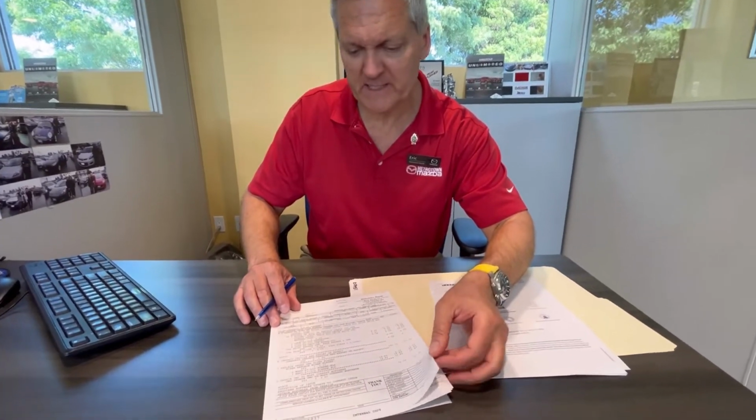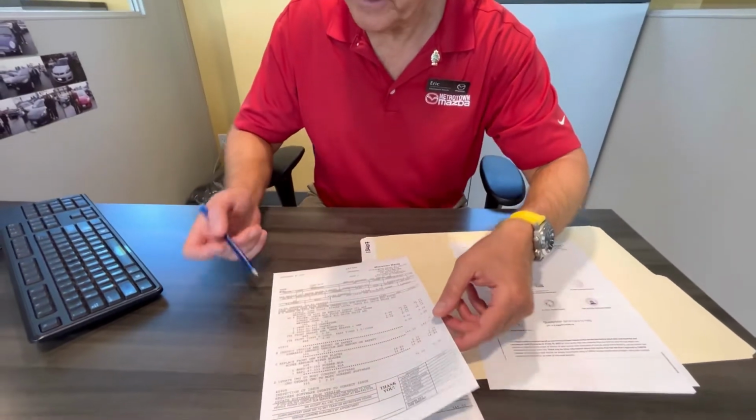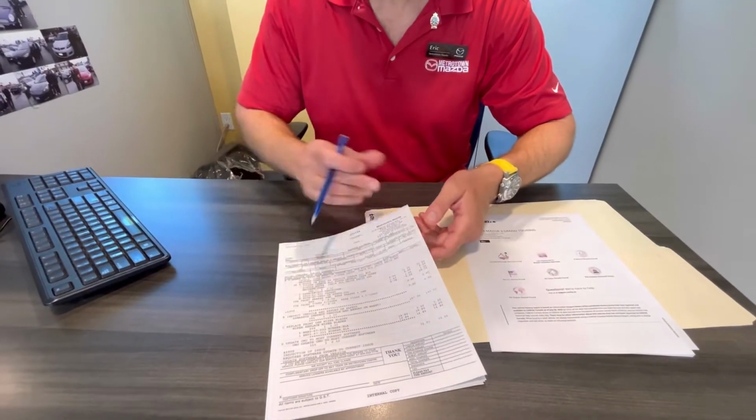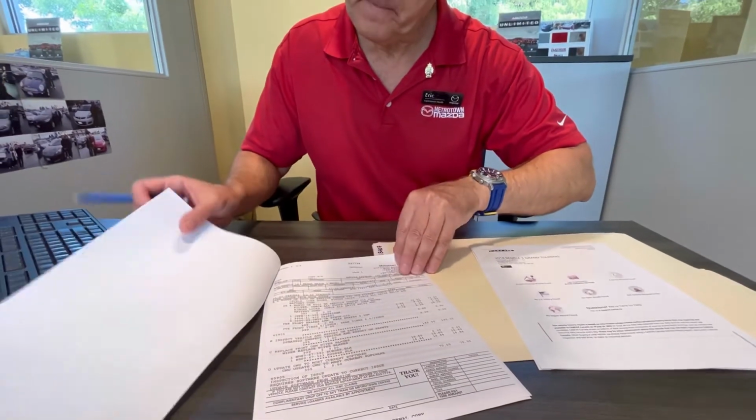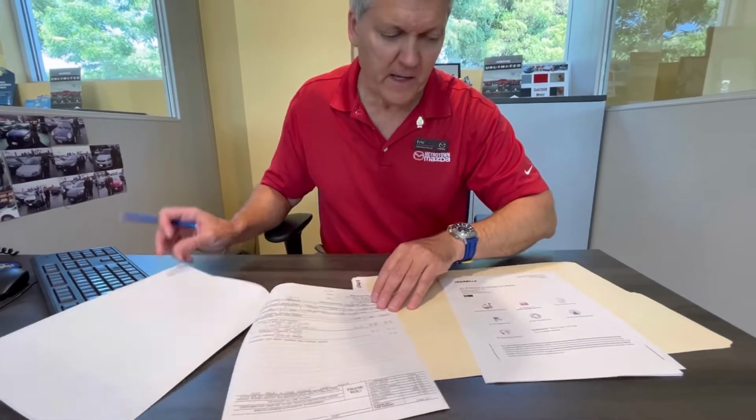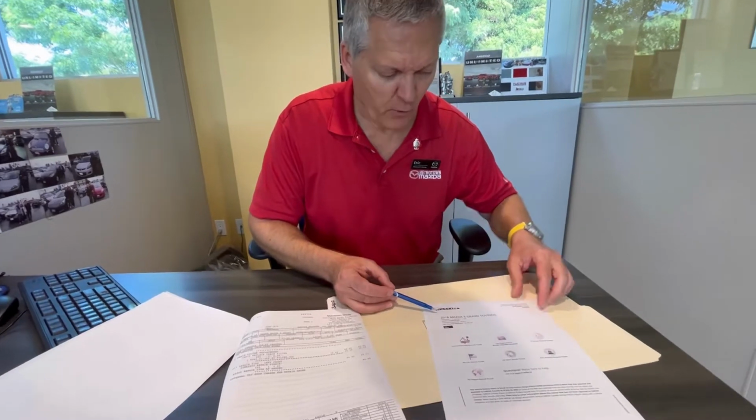Now, we always show the documentation associated with that car. For example, we do a complete safety inspection, 100 points normally, which is very thorough, where we show oil filter change and all the details that have been done to the vehicle, as you can see here, as well as the Carfax report.